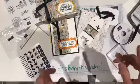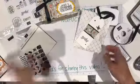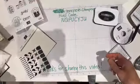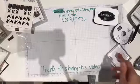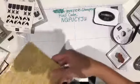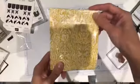It's awesome. I'm going to show you a bonus project. I won't stamp it, but I'm just going to show you what else you can do with this Monster Bash DSP, since it's our product of the month this month. Okay, you're going to die how simple this is. I almost don't want to show you, but look, you can just put a piece of the Designer Series paper into our cellophane envelopes.